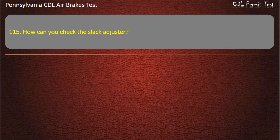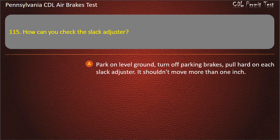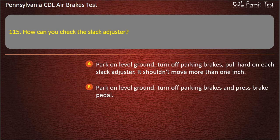Question 115. How can you check the slack adjuster? Park on level ground, turn off parking brakes, pull hard on each slack adjuster. It shouldn't move more than 1 inch. Park on level ground, turn off parking brakes and press brake pedal. Park on an incline and see if the vehicle rolls. Answer. Park on level ground, turn off parking brakes, pull hard on each slack adjuster. It shouldn't move more than 1 inch.